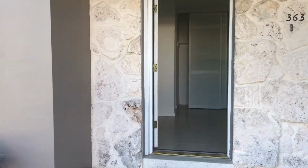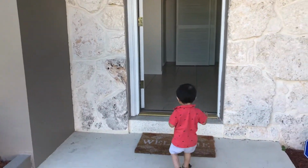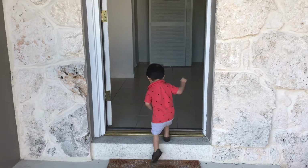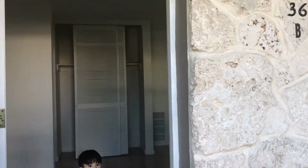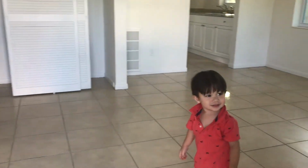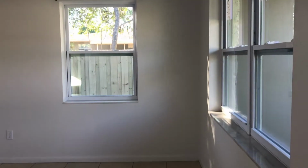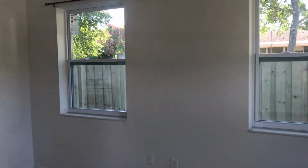So we're going into Unit B. These are 2-bedroom, 1-bath units. So when we walk into this unit, and here's my son saying, "Come on in, come on in." So the first thing we noticed about these units were that the windows had all been replaced. So they're all brand new.